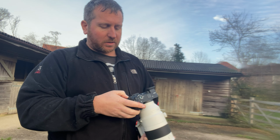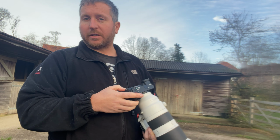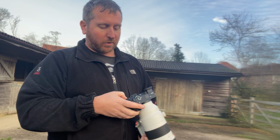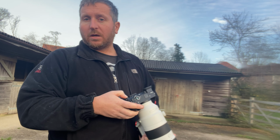In the setup I've got my recognition set to bird, so that I autofocus on the birds and tracking as well, and I would generally shoot with the autofocus area on zone or tracking zone.